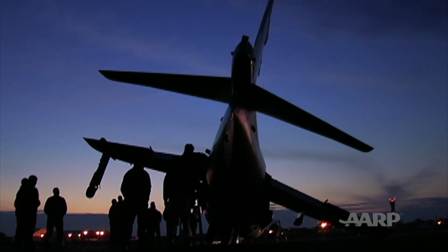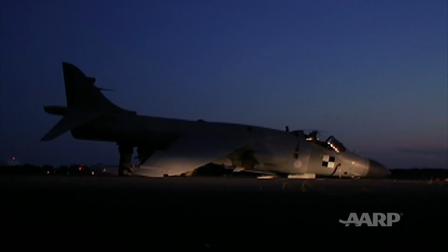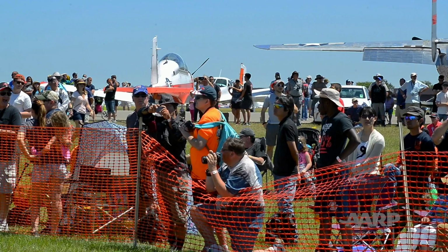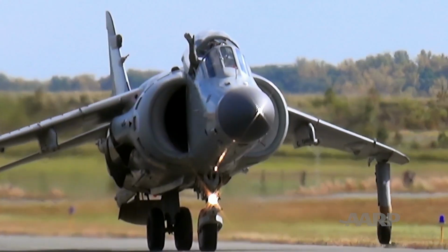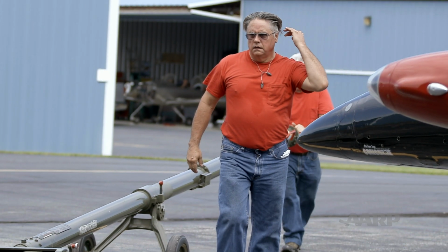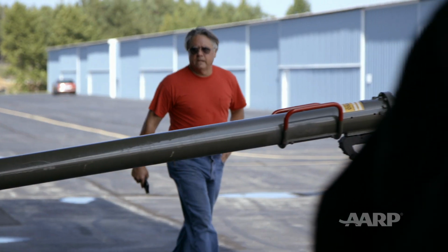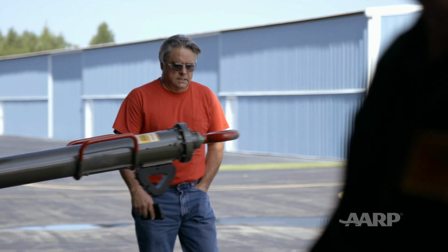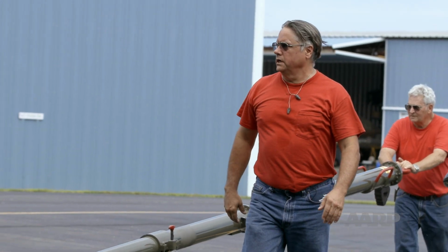Art's crew agreed to keep pushing forward for the next 6 months and get this plane flying again. After bringing the Harrier back to life, they spend the next 10 years flying over 50 air shows throughout the U.S. Today, they are like a family and call themselves Team Shar, short for Sea Harrier. And with the combined experience of over 150 years, these guys know a thing or two about planes.